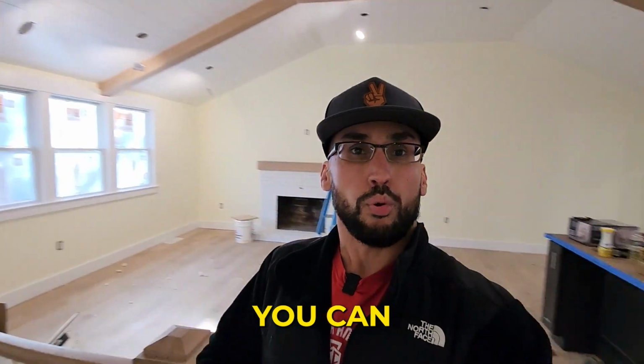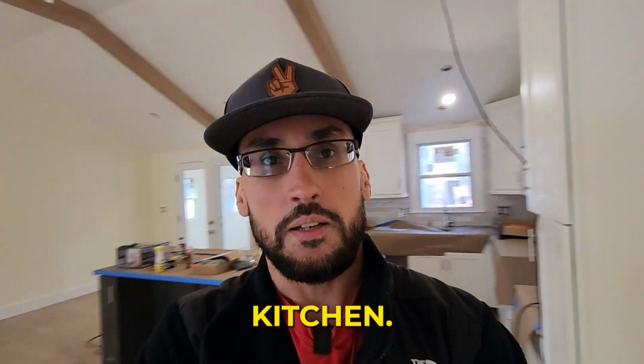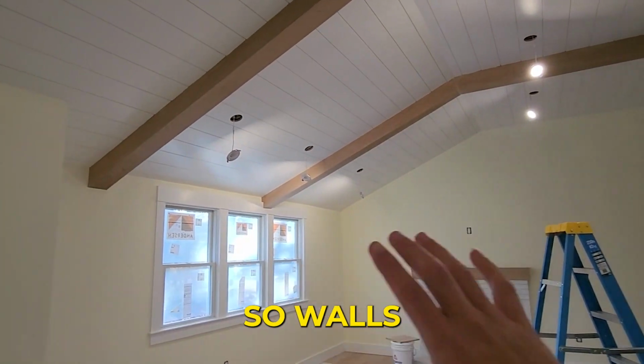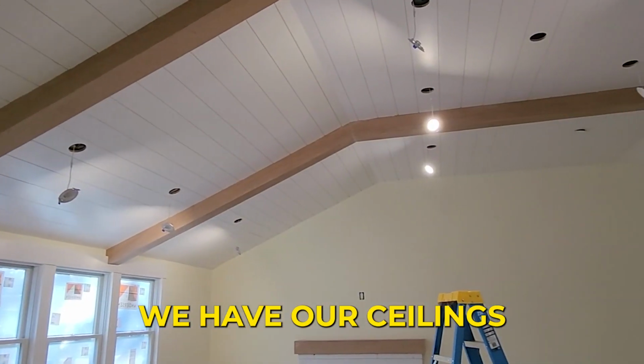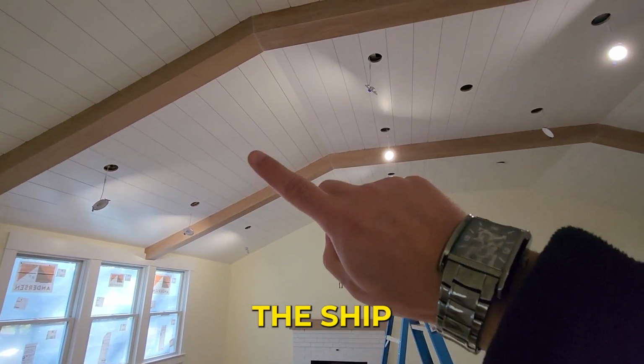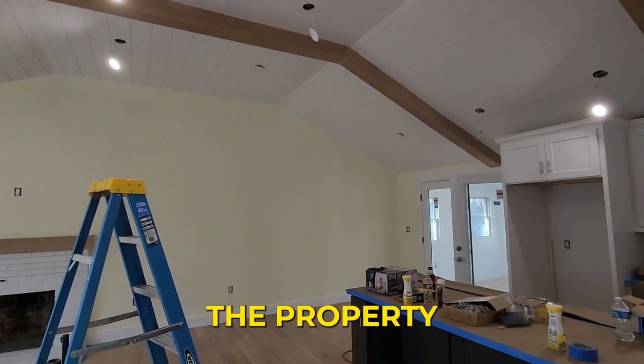So you can probably see I am right now in the living room / kitchen. So walls have been painted. We have our ceilings that are in. They're still doing the light fixtures now. The beams are in. The shiplap ceiling was a nice touch that we wanted to add to give a lot of value to the property.